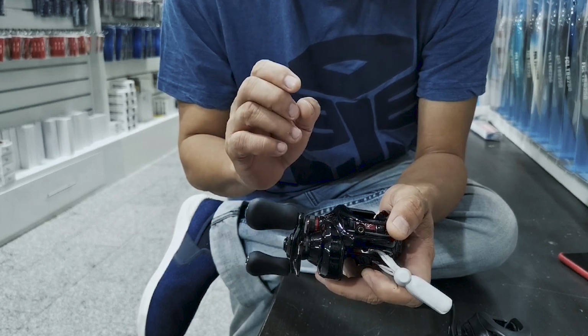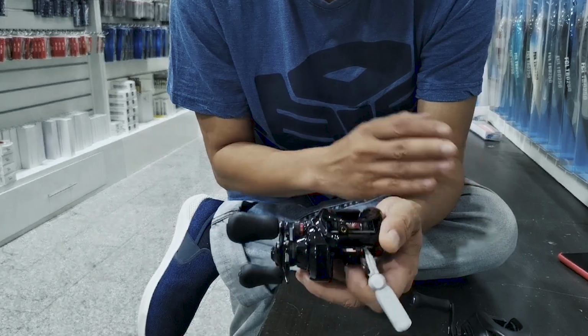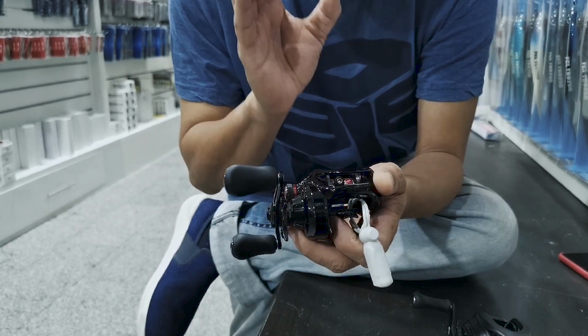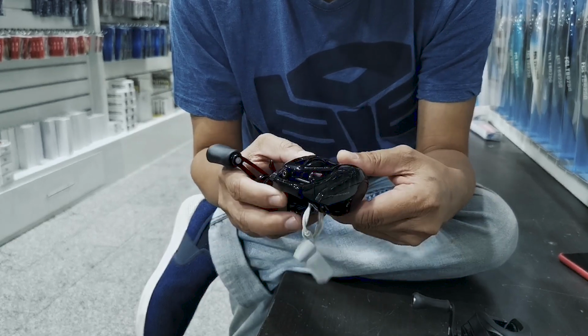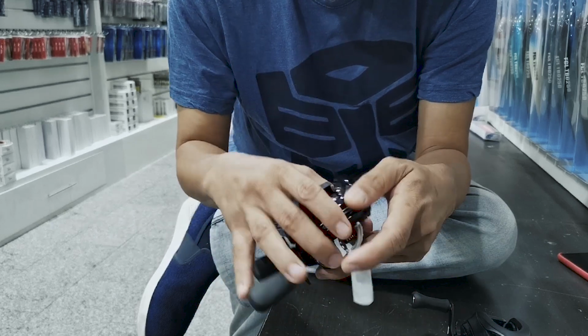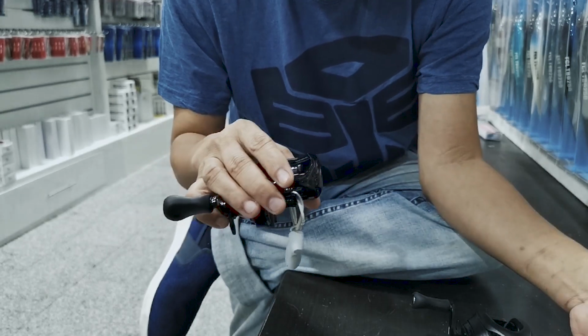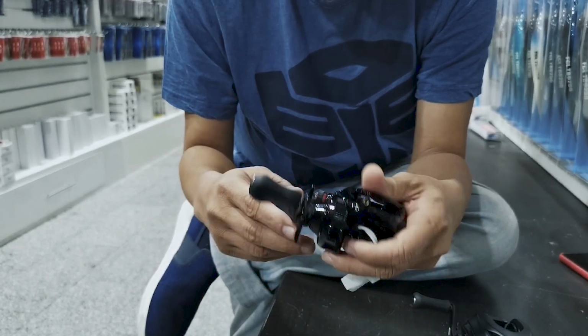So I don't have to go super fancy or the most advanced cast control system. I just need a very reliable cast control system. And again, I'm going to be mostly using this for freshwater, so I don't need the capacity. Since it's a smaller reel, of course it'll be a bit lighter than this, so that I can use it the whole day without getting fatigued.